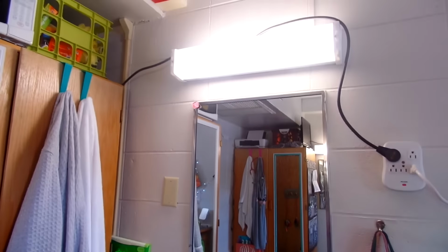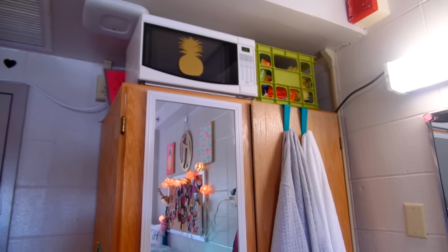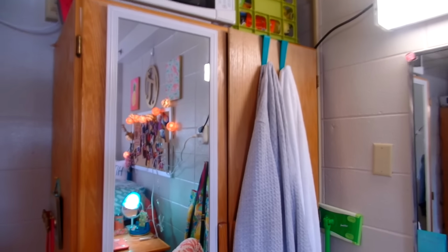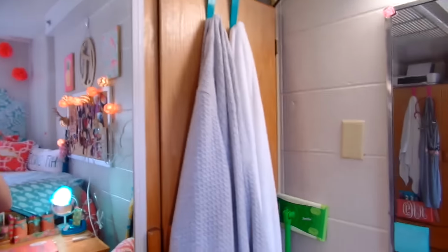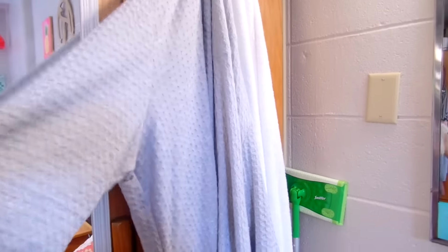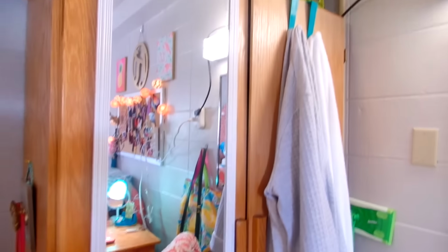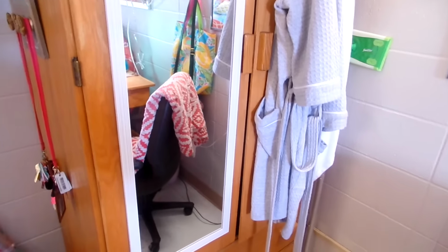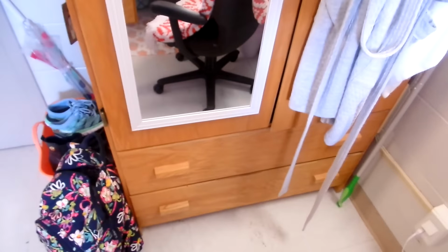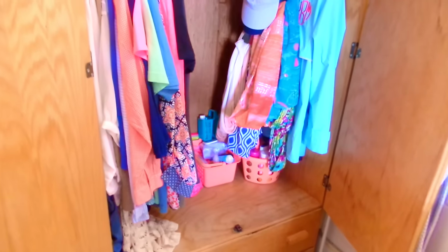We have this mirror and this light, and both of those came with the room. Just cleaning supplies and stuff like that up there. I put two over the door hooks on my wardrobe right there, and just hung my bathrobe and my towel. And then I have an over the door mirror that we just used command strips to put on. And then down in the bottom of my armoire is two drawers. So this is the inside of the armoire. You'll see that it goes to there, and then we have two drawers in the bottom.